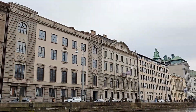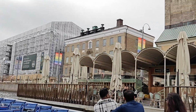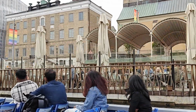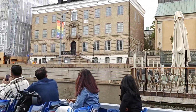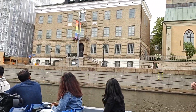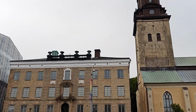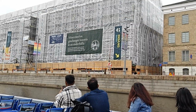In front of us on our right hand side, we have a building that's currently getting renovated. This might be the most important building in the whole of Gothenburg, because this was the East Indian Trading Company's main office and warehouse. The East Indian Trading Company was a trading company that imported different spices, porcelain and teas, primarily from China here to Sweden. And today this building is used as the Gothenburg City Museum.